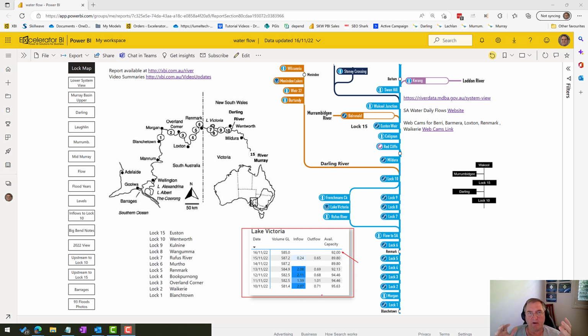a bit going out, but it looks like the Murray-Darling Basin Authority is managing that and hopefully keeping that capacity available so that when the surge comes down, they can take some of the water away from Lock 10 and stop it going down into Lock 9. So we'll continue to monitor that.